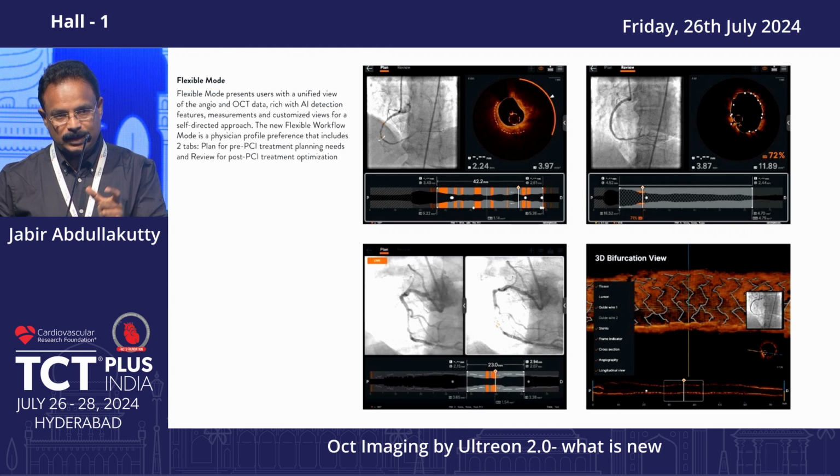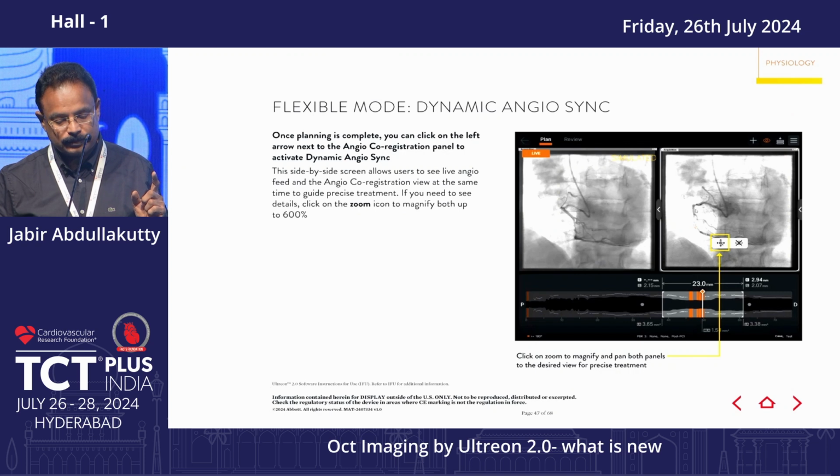In the review, we can see the stent expansion and the apposition. The color coding has changed. I'll tell you, the color coding has changed. In the review part, the color coding for under-expansion is orange. If there is under-expansion, it is orange. And instead of the previous red, here it is yellow for malapposition.